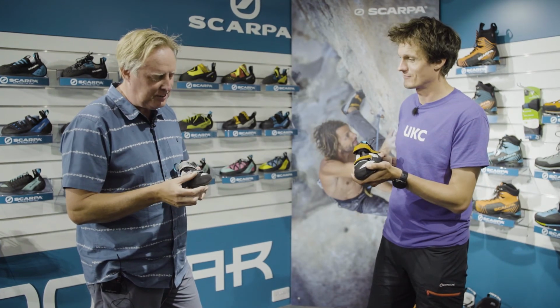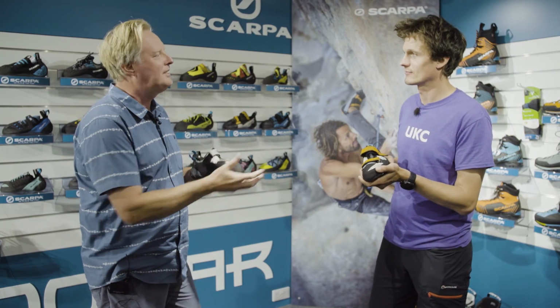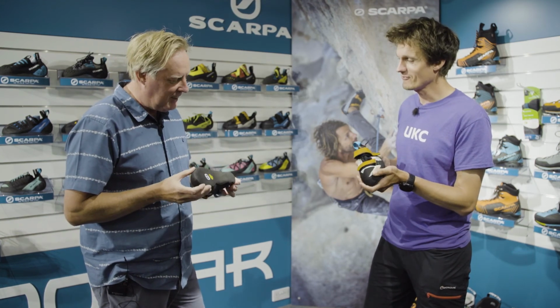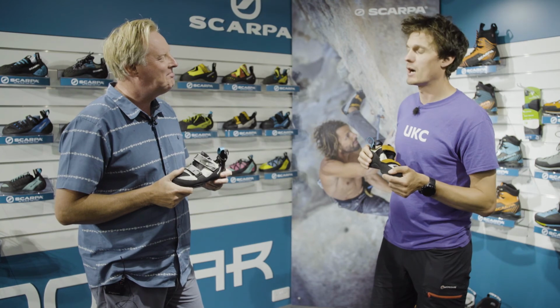As you say, this is a shoe that will really operate from Severe to E3. That's got to be 90% of the climbing population. Hugely versatile. And these are out now, at £120. Bargain by modern day standards.